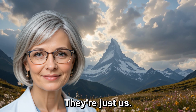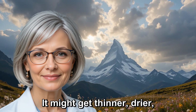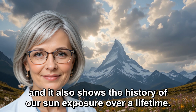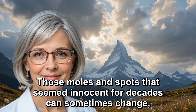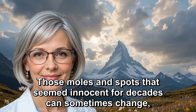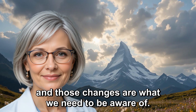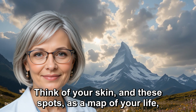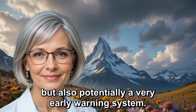They're just us. But as we age, our skin changes. It might get thinner, drier, and it also shows the history of our sun exposure over a lifetime. Those moles and spots that seemed innocent for decades can sometimes change. And those changes are what we need to be aware of. Think of your skin and these spots as a map of your life, but also potentially a very early warning system.